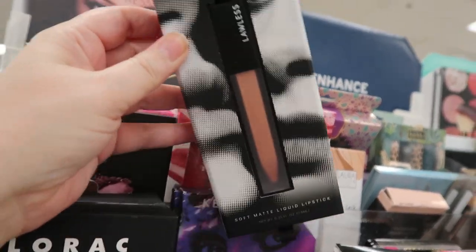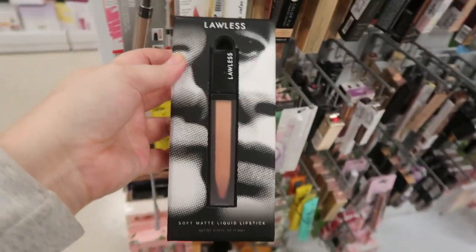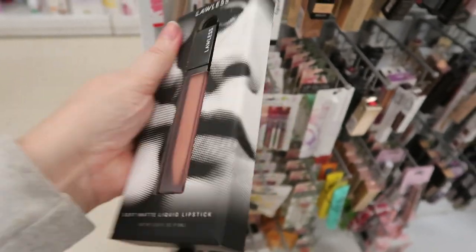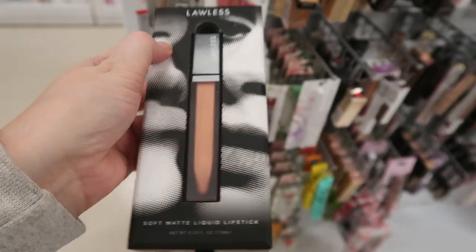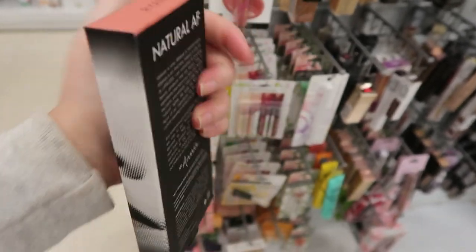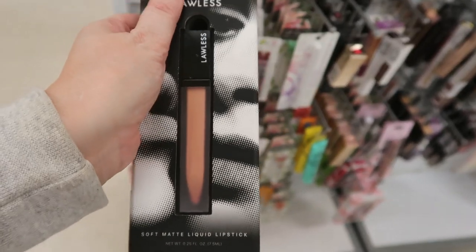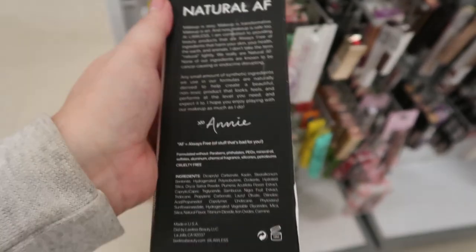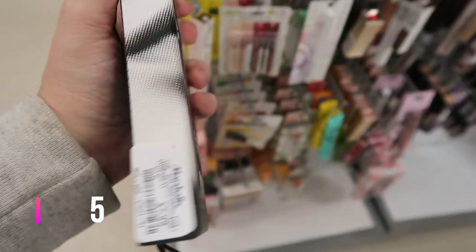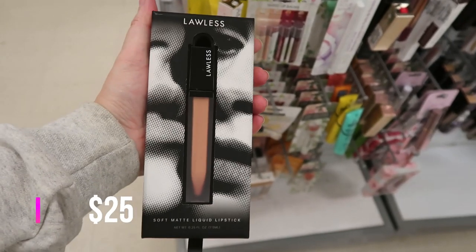Another new brand. And here is another new brand. This is Lawless. I know that they sell this at Sephora. There's a palette that I wanted. It's called The One. I still haven't tried the Lawless products, but this is a soft matte liquid lipstick in the shade Ryan. It's just kind of like a beigey, nudie shade. What is the price on this? This is $7.99. So another new brand here, Lawless.